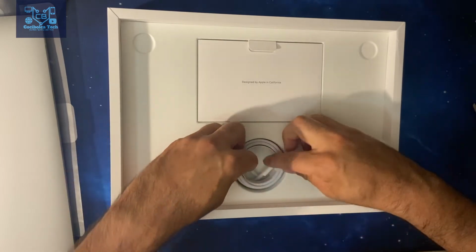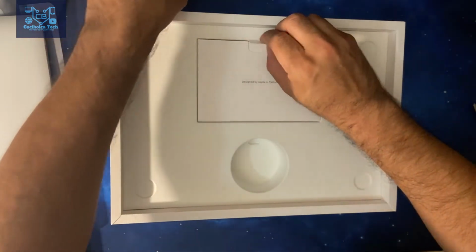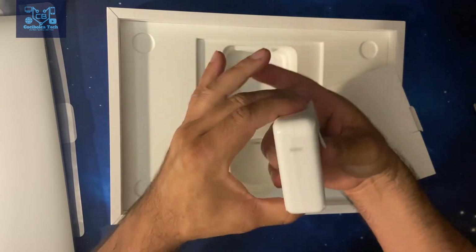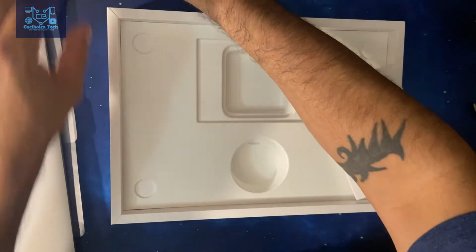Look at this, the charger cable. It comes neatly packed in. I think it's a 61 watt charger here. I mean, everything is there, as if it was brand new.